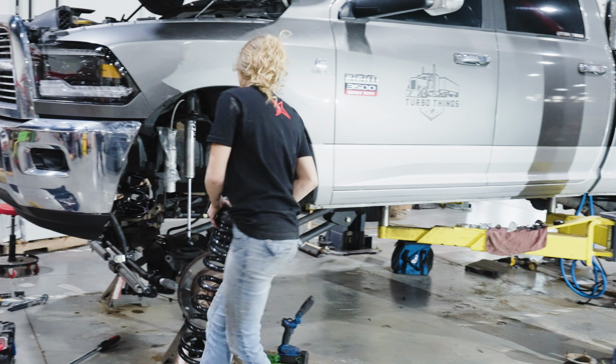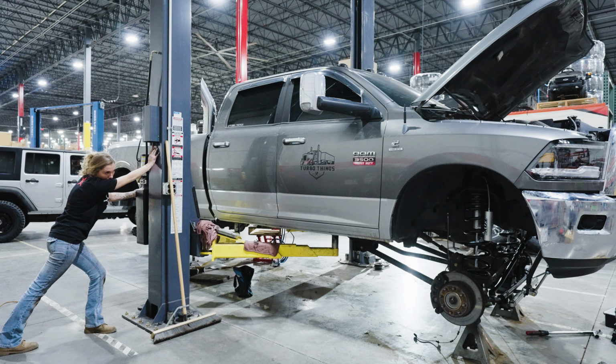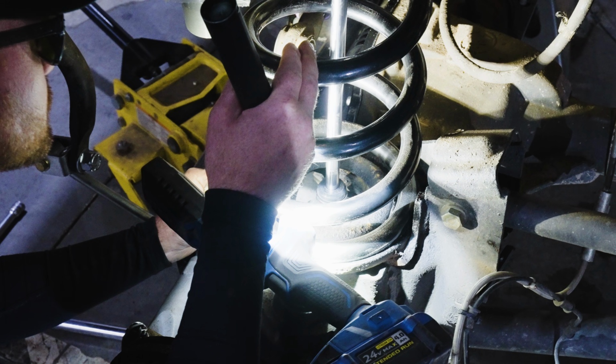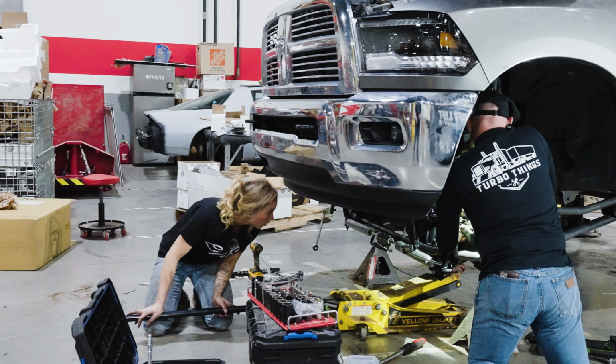We unloaded the front suspension, put the front axle on jack stands, pulled the coils out. Actually got brand new coil springs. We changed the adapter plates that were in the truck originally. So everything was a nice fit. We went with brand new for the 8-inch lift kit.